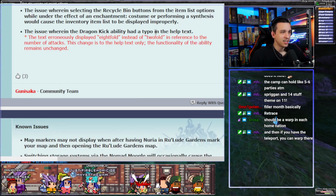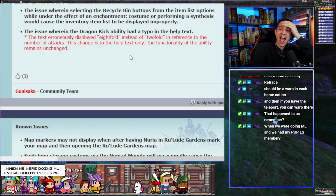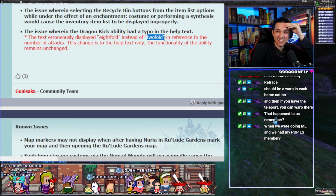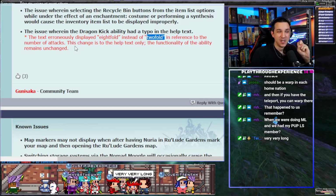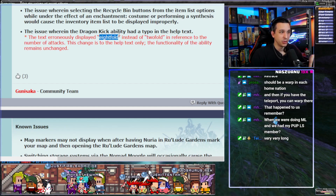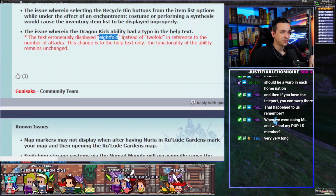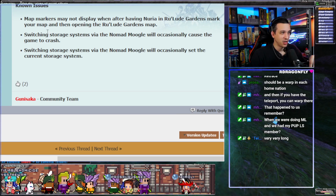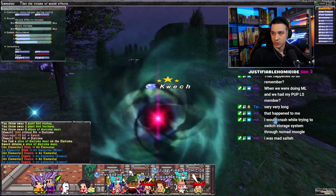The issue wherein the Dragon Kick ability had a typo in the help text. How long has Dragon Kick said 8-fold when it's supposed to be 2-fold? Hasn't it been like forever? Like since the ability released? This has been a typo since the ability released. And we obviously, if you've ever used Dragon Kick, you know it benefits from multi-procs. If it were 8-fold, it wouldn't, because it's the maximum amount of attacks you can have in an attack round. Well, I think 9 if you include a kick attack. This is funny, though. Switching storage systems via the Nomad Moogle will occasionally cause the game to crash. Yikes. Anyway, we're going to head on out to Crawler's Nest Shadow Rain and check out these crawlers before ending the video here.